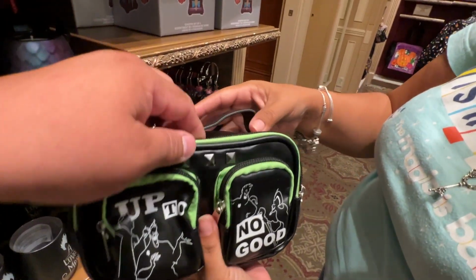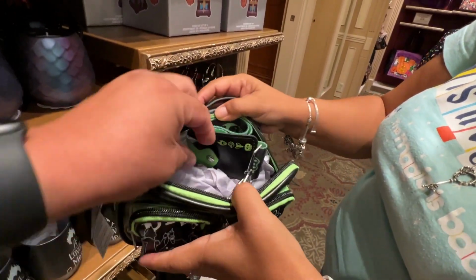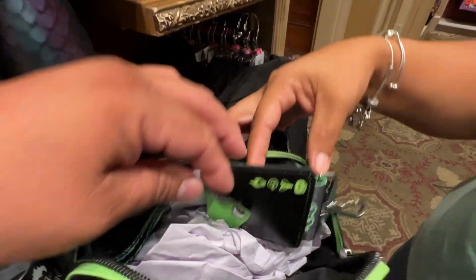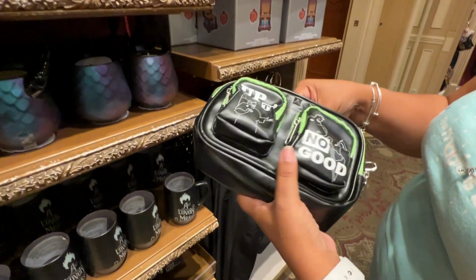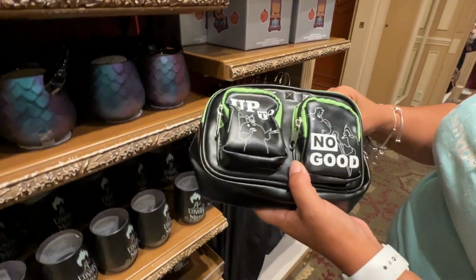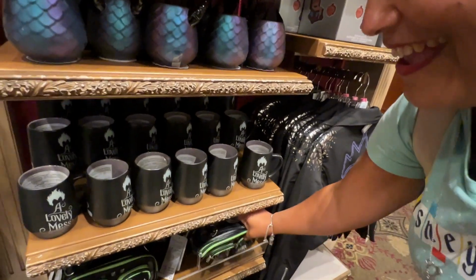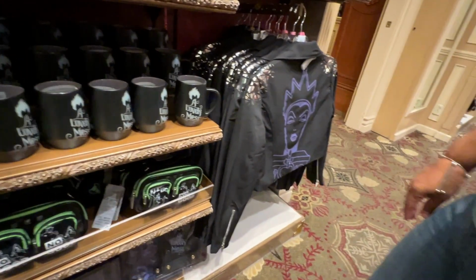Oh wait, there's more straps. And then like a pocket on the strap. That is cute. Like for your money or your card or whatever. I don't know. Do we use money anymore? For your coins. Whoa, we really have to use coins? Your old man coins.